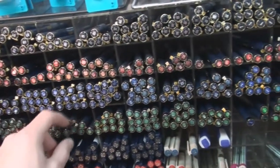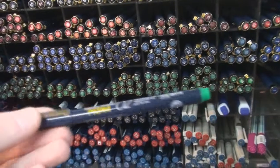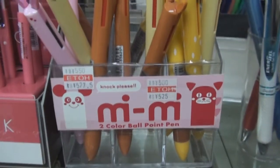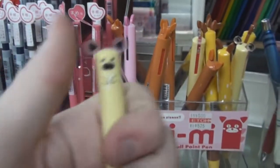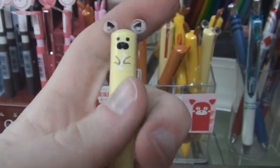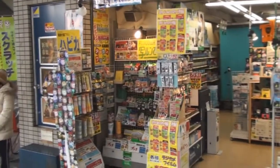Something I didn't notice the last time that we were here, but the Sakura Microns are actually blue here and not brown. They have these adorable two-color ballpoint pens and these little animal faces. Cute. Put the ear down. One color. Really cool. So in Nakano, we actually found a decent size camera store. I'm just kind of excited about going in.